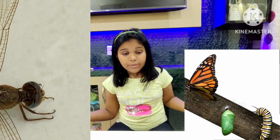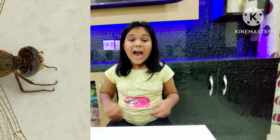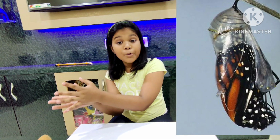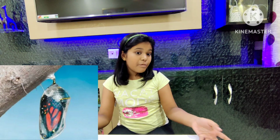When the butterfly comes out of the cocoon, it is a fully grown insect. When it comes out, its wings are small and wet. After some time, its wings become big and strong. So that's the unique life cycle of a butterfly.